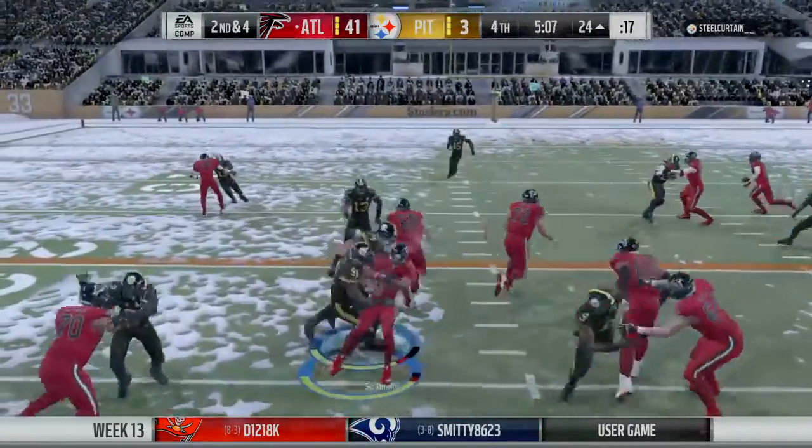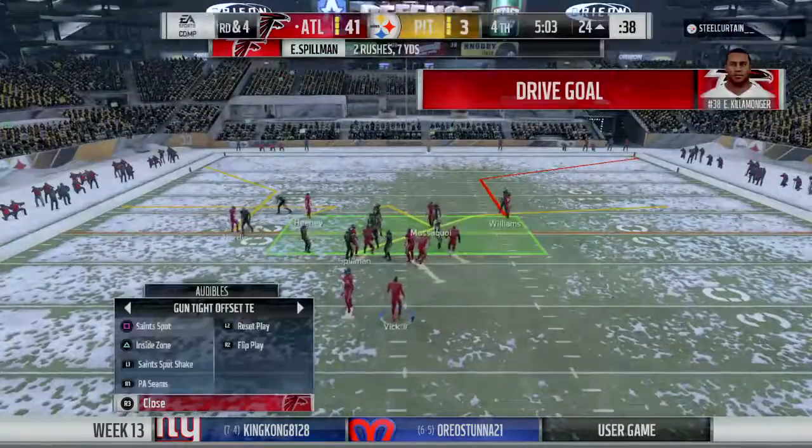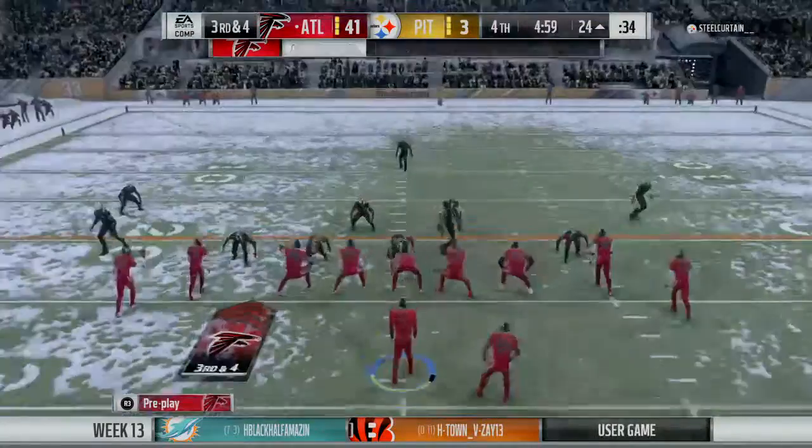They'll run it now out of the gun. And not much of a hole there as he gets it down to about the 24-yard line. It'll only be a gain of a yard, and it sets up a 3rd down and 4 now.